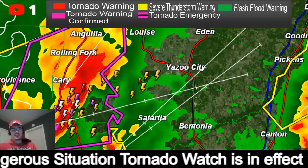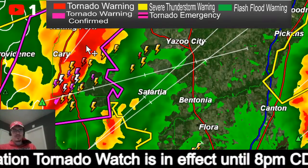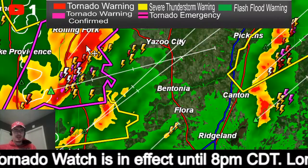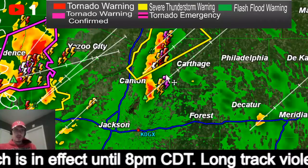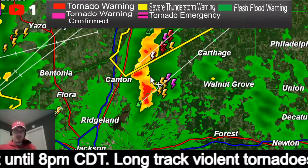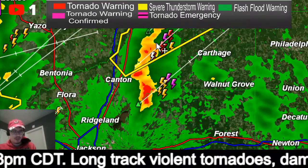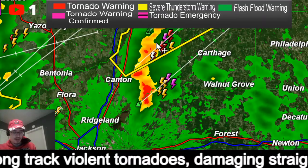So again, definitely want to keep an eye on this. That may be a bit of good news now. It looks like this is turning into more of a line. But again, we'll have to see.